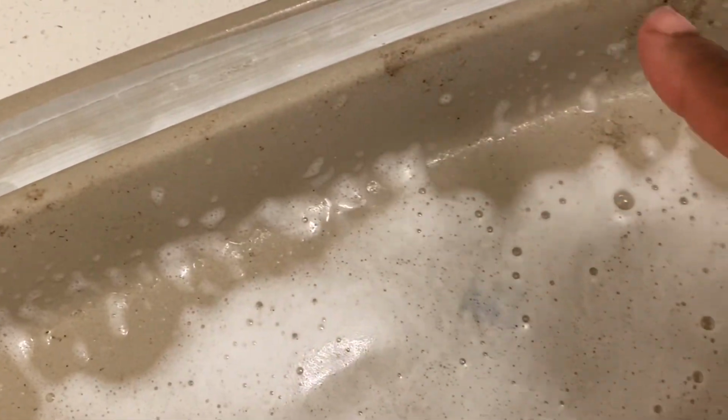Do you see this? No worries. We're about to clean all of that mildew right now.